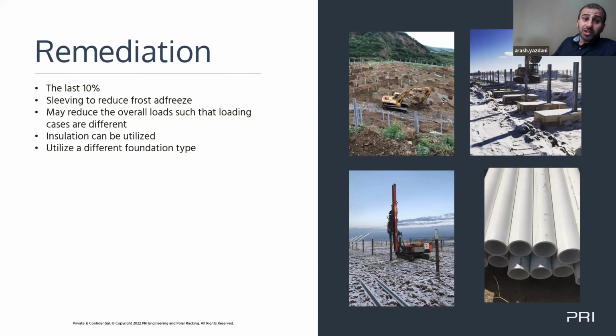So we've touched on the remediation a little bit. We talked about the last 10%. We've talked about frost sleeves. So essentially, what frost sleeves do, I've talked a little bit about adfreeze, it reduces that adfreeze pressure. Think of it as an interface between the pile and the ground that will overall reduce the friction between the ground and the pile. Insulation can also be utilized. That's very, very expensive. Just think about rigid foam insulation that you would put on the outside of your foundation wall, and you would basically create like a dance floor around the pile with that material. Then one last remediation is utilizing a different foundation type.